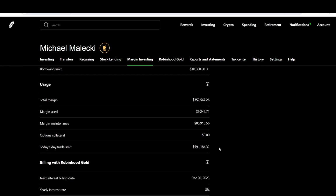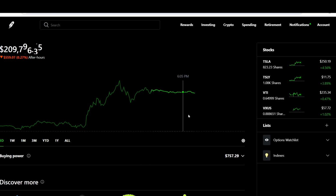The other thing I want to show you is the margin maintenance. A lot of people have either used margin or have not, but margin maintenance is the value where, if your portfolio gets under it, you get something called a margin call. In that margin call, you would have to sell assets to cover the margin amount. This has happened to me before. I was able to clear it out and it was fine, but just something to keep in mind. If this account goes to $85,000, there's a chance that I could get margin called because I am borrowing $10,000. But because I'm using such a small portion, the likelihood of that happening is very, very low.